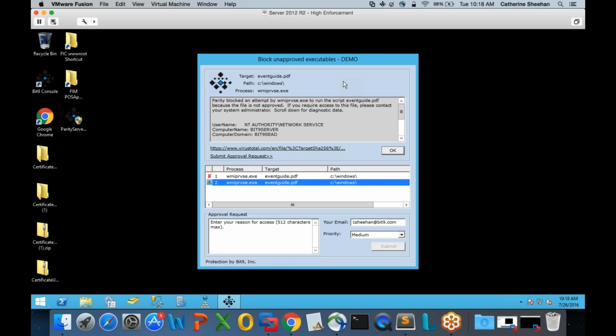So when we're talking about taking the positive approach to security, putting your machines up in high enforcement like we see right here, this is what's going to consistently keep you safe from ransomware, CryptoLocker, zero-day attacks. Because to us, it could be a spray and pray type email campaign. It could be an advanced targeted threat. Doesn't matter. That file doesn't meet your trusted to run rules and policies. We never give it the opportunity to execute in the first place.